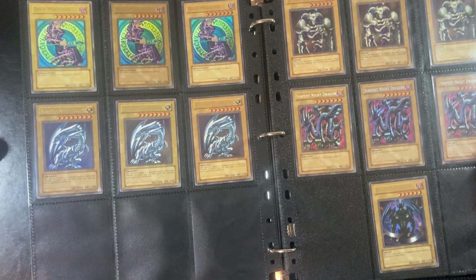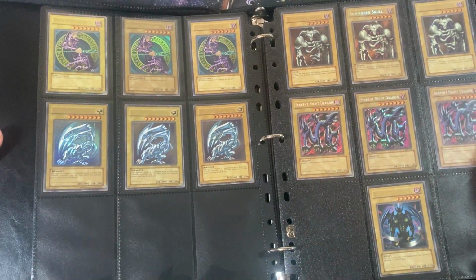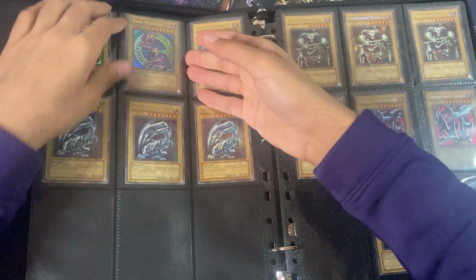And so, the enjoyment of vintage is that these are cards that really stick with me. They bring back memories from my childhood. Something like Dark Magician.